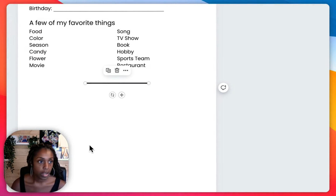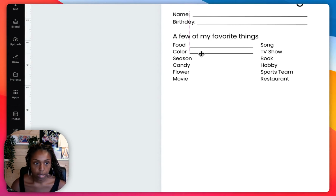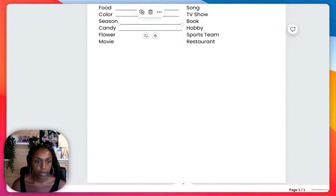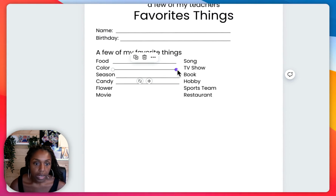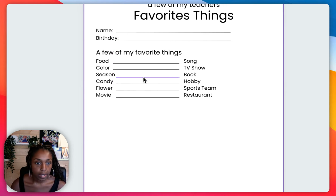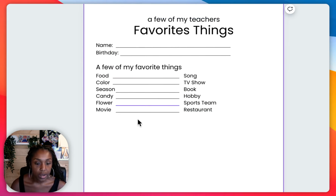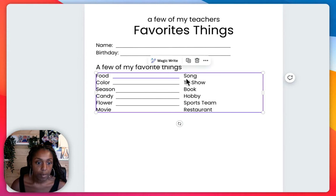So I'm going to click L for line, reduce the line weight, and then just arrange these lines. So just copying and pasting. And I think I'd want them all to end at the same place. So I'm just copying and pasting. Just making sure that they are all in alignment.